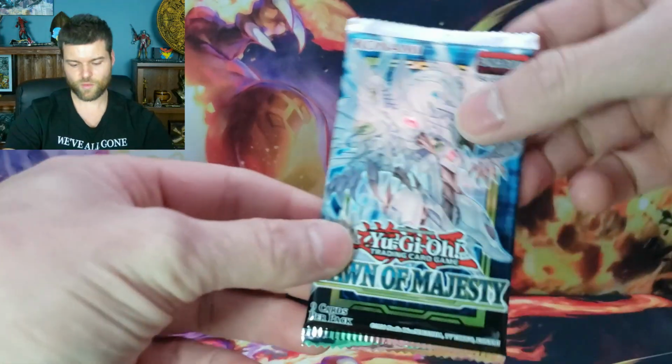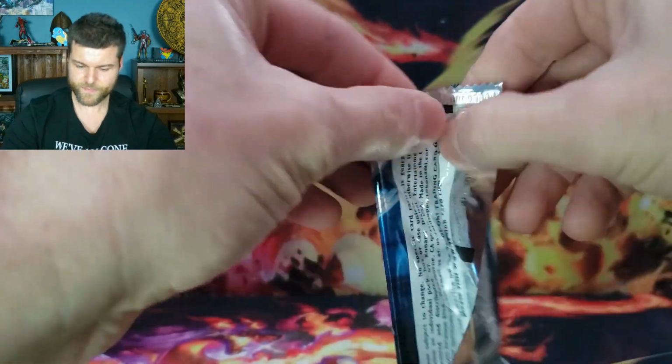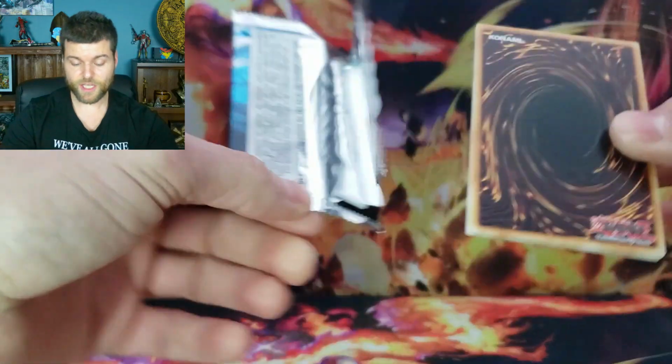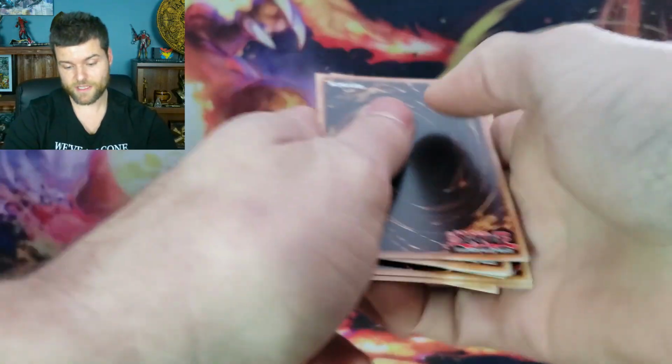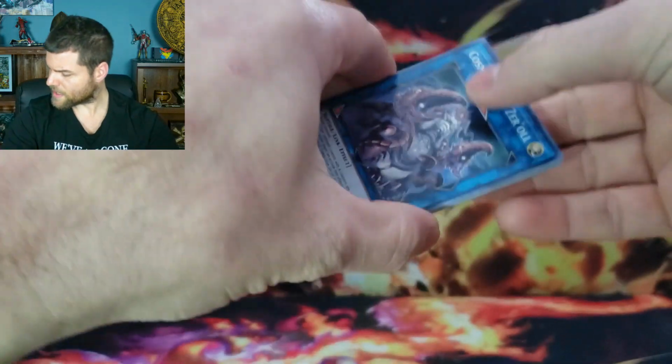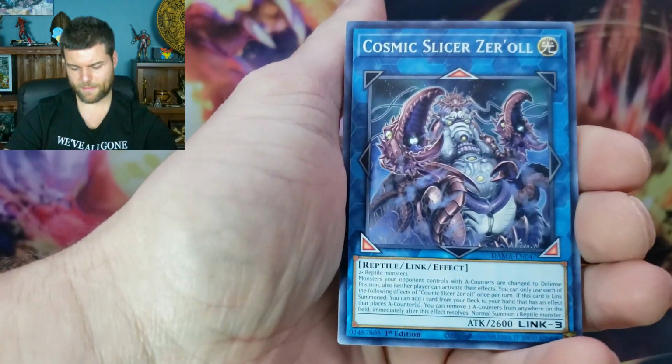So now we're going into Dawn of the Majesty. 9 cards. So, the only thing I can say from Yu-Gi-Oh! Like I said, I've only started this lately. We're looking for Starlight cards. I'm not sure what is the main one in this one. But let's just open up and have some fun.